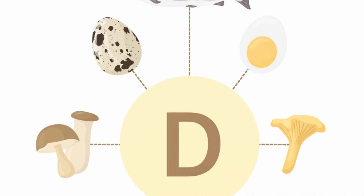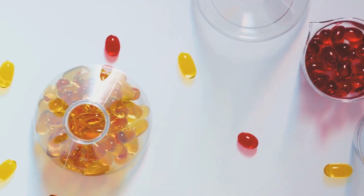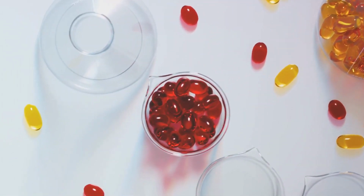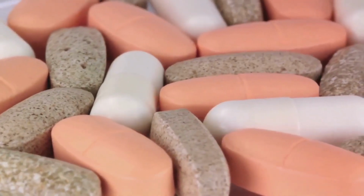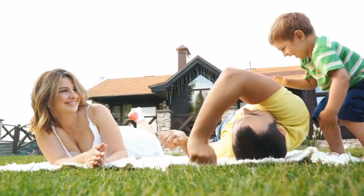It's a question that many of us may have pondered at some point or another. Supplements can be a convenient and effective way to ensure we're getting enough of this essential nutrient, especially when dietary sources and sunlight exposure may not be sufficient. Vitamin D supplements play a significant role in our health. They are particularly crucial for those who may struggle to get enough of the vitamin naturally.